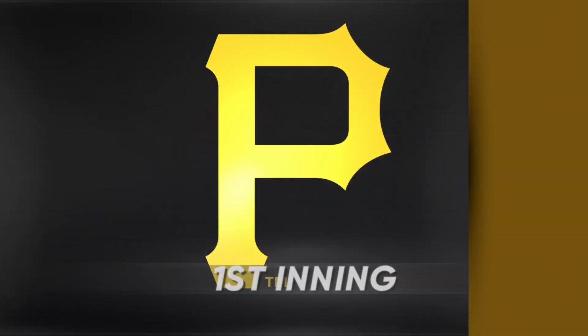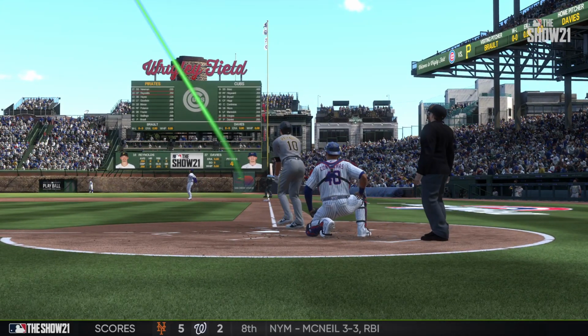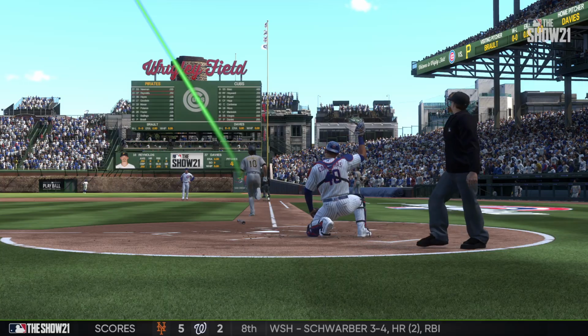Brian Reynolds will stand in again, but first we'll flash you back to the very first inning of the ball game. And here you go, a solo home run that had him off and running early on.